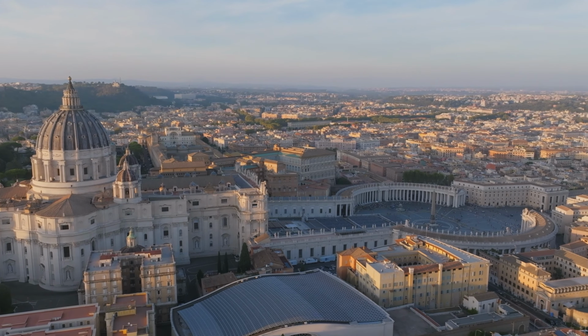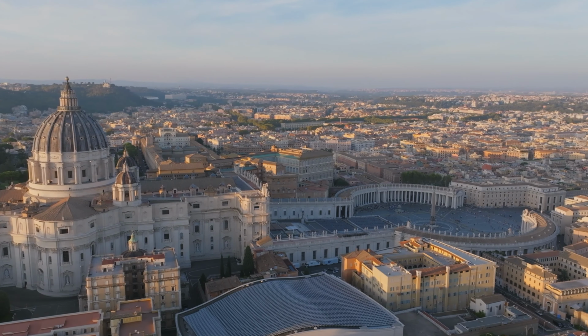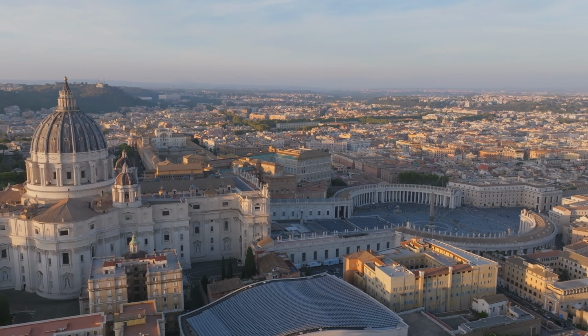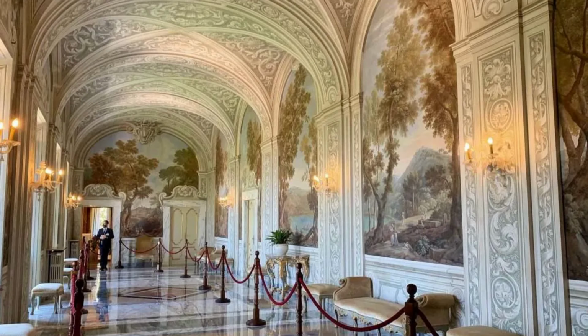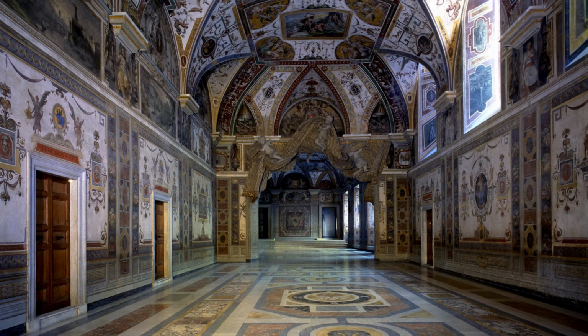This palace has been the seat of papal power for centuries and contains countless historical artifacts and artworks. Within the palace lies the Sala Regia, a grand hall once used for papal audiences, and the Sistine Chapel, another Michelangelo masterpiece. The Apostolic Palace's importance as the center of Vatican governance, combined with its artistic and architectural wonders, makes it a fascinating site to explore.